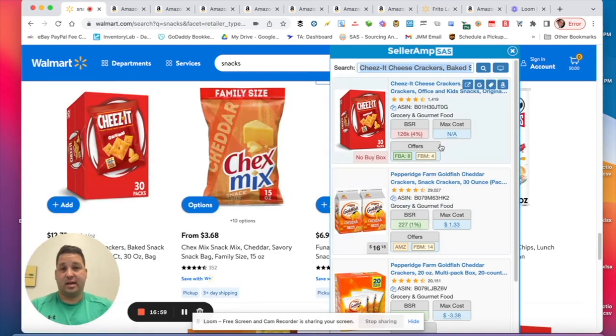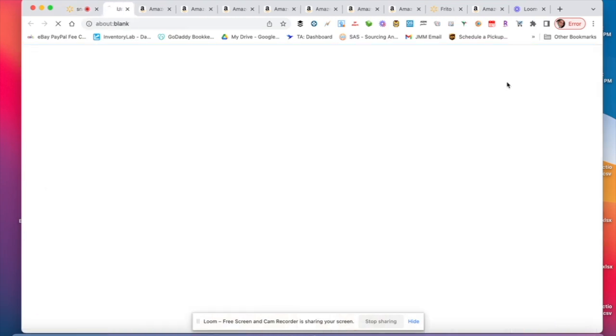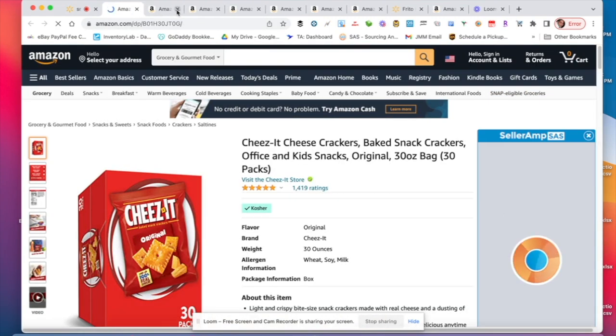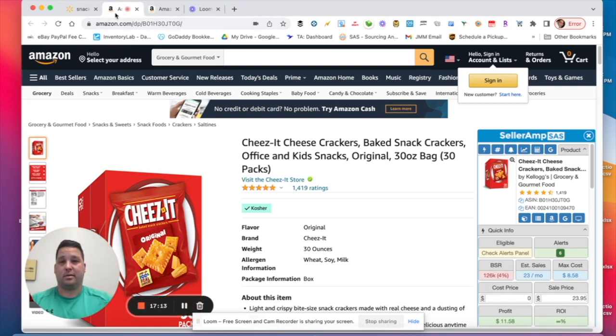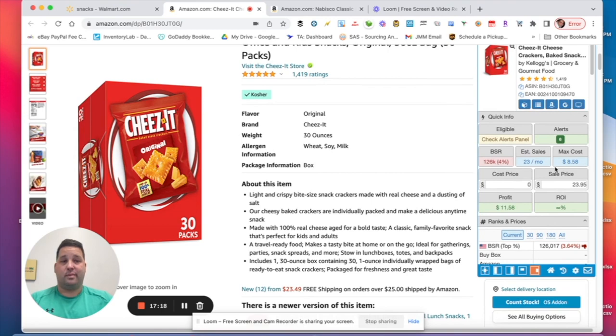126k. These packages match. Eight sellers. No buy box. What do they have for 1272? I doubt this is going to work. Let's get rid of all this stuff. Yeah, max cost $8. Get rid of that.